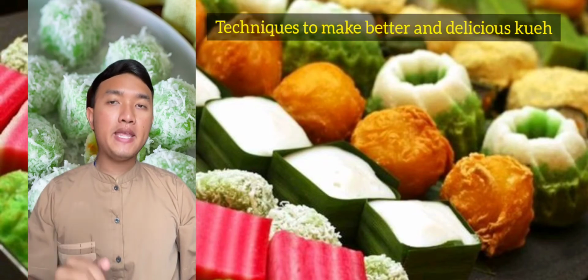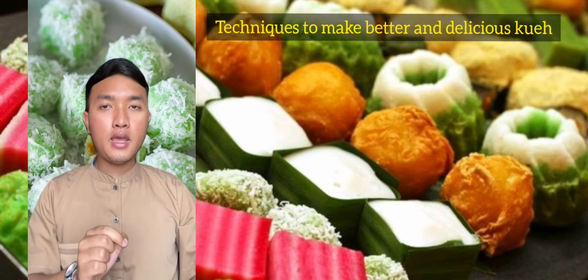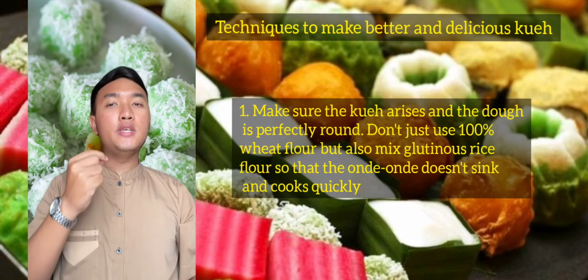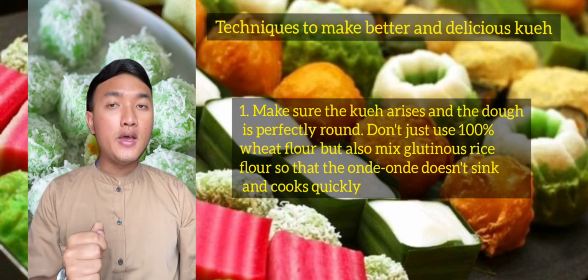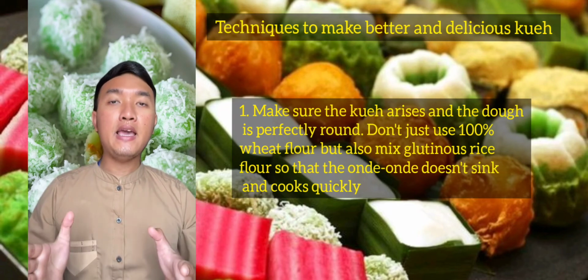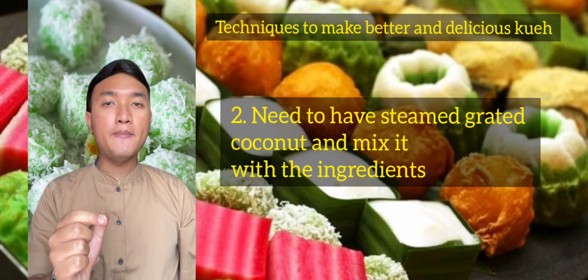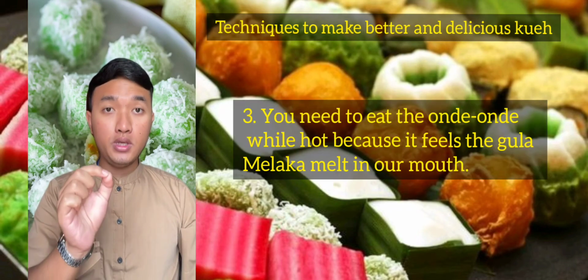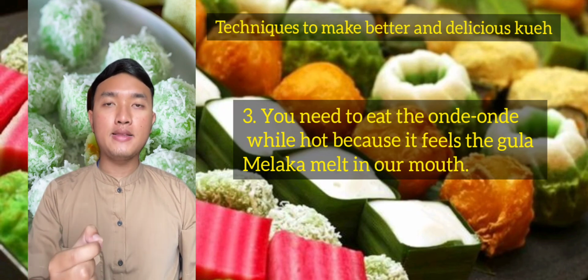At this part, I want to share with you tips on how to make better and more delicious onde-onde. First, when you are cooking the onde-onde, make sure the kuih rises and the dough is perfectly round. Don't just use 100% wet flour, but also mix in glutinous rice flour so that the onde-onde doesn't sink and cooks quickly. Second, you need steamed grated coconut. And the last one, the special tip, is to eat the onde-onde while hot because you can feel the gula melaka melt in your mouth.